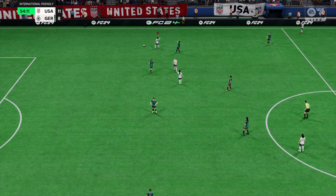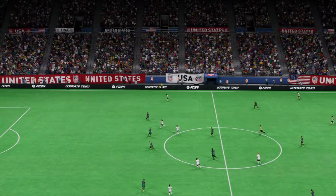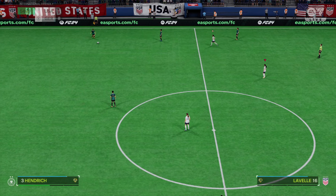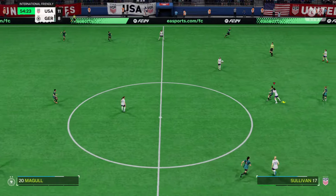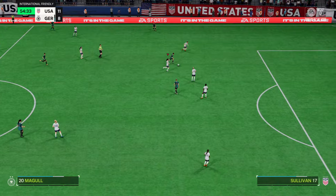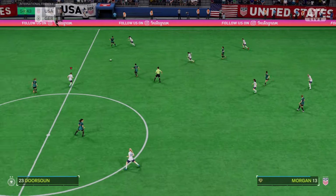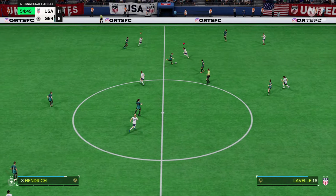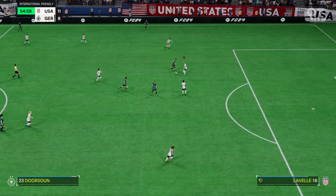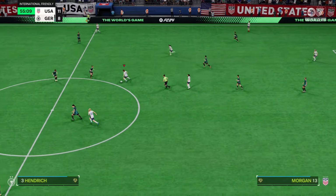And the decision is one of offside here. Germany unable to retain possession. And she moves the ball with intent, but timely defending when it mattered.